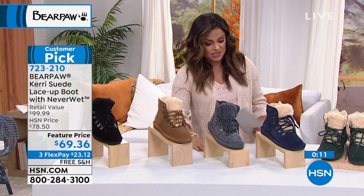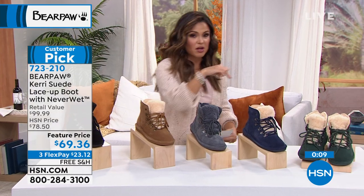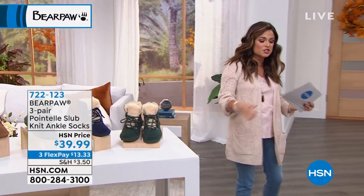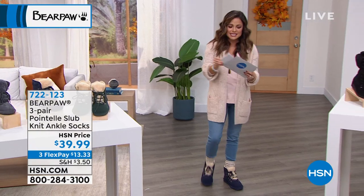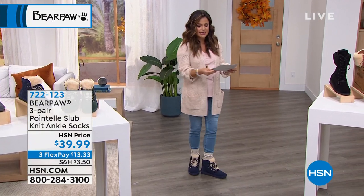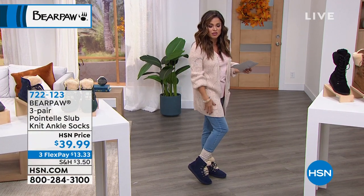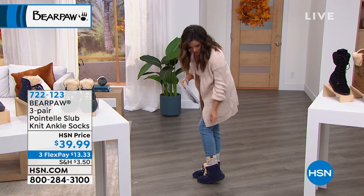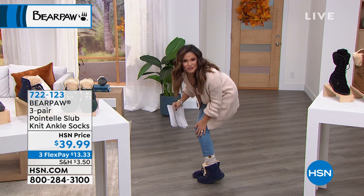Now, we mentioned these socks, and I just absolutely love them. I'll come in the middle here and show you guys. They're the perfect accessory. They're a great gift. You don't have to worry about sizing or anything like that. It's just very easy. They're one size, but they're a 3-pack. So they're this really cute, and actually, let me turn this way so you can see the little BEARPAW tag, Tanya, which I just love.